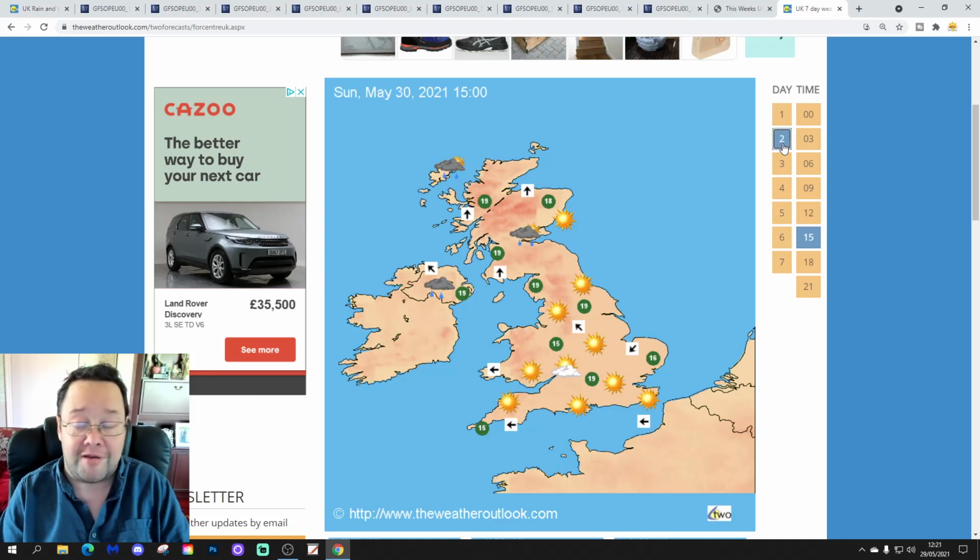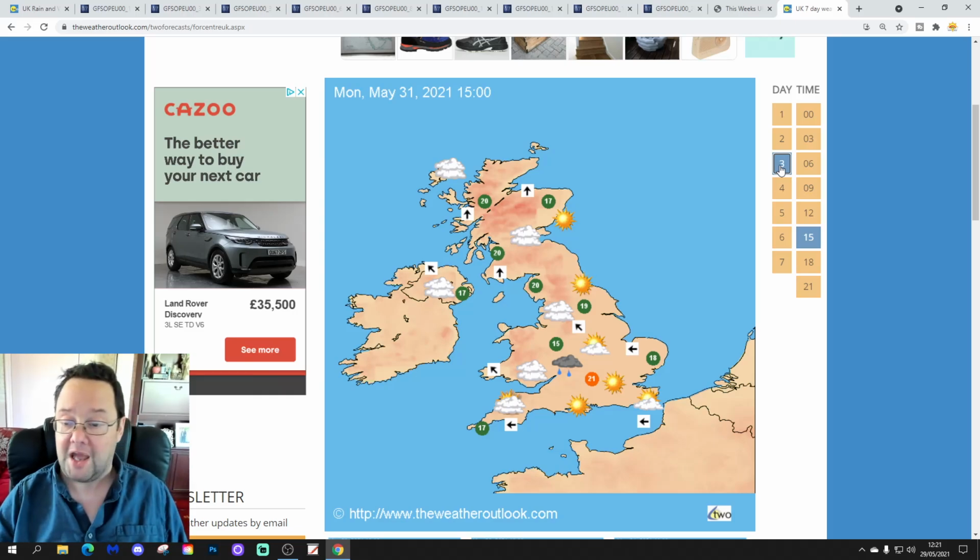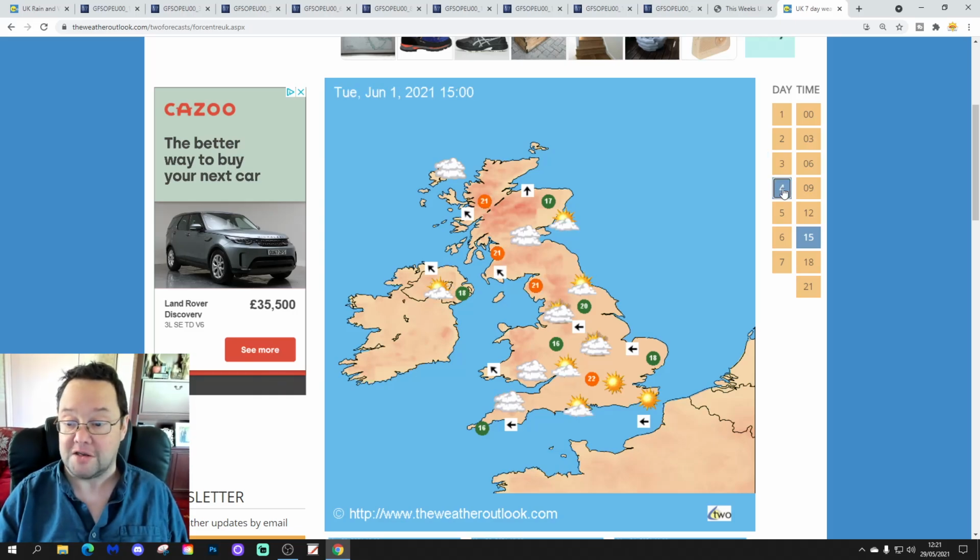There could be a rogue shower here and there, but the vast majority of the country will stay dry on Sunday with bags of sunshine. The same is true for Bank Holiday Monday as well. Feeling very warm and plenty of sunshine and dry weather coming up too. But it goes on into Tuesday as well.